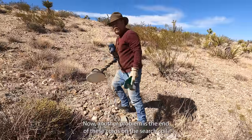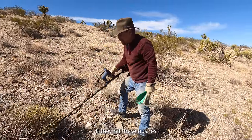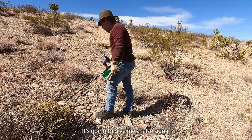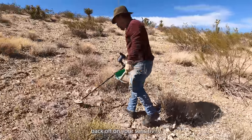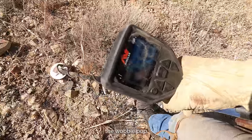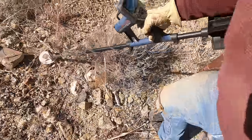Now, another problem is the end of these cords on the search coil. If they hit these bushes, see that? It's gonna give me a false signal. If the ground is too hot, back off on your sensitivity. See that? The wobble pop. All right, so.